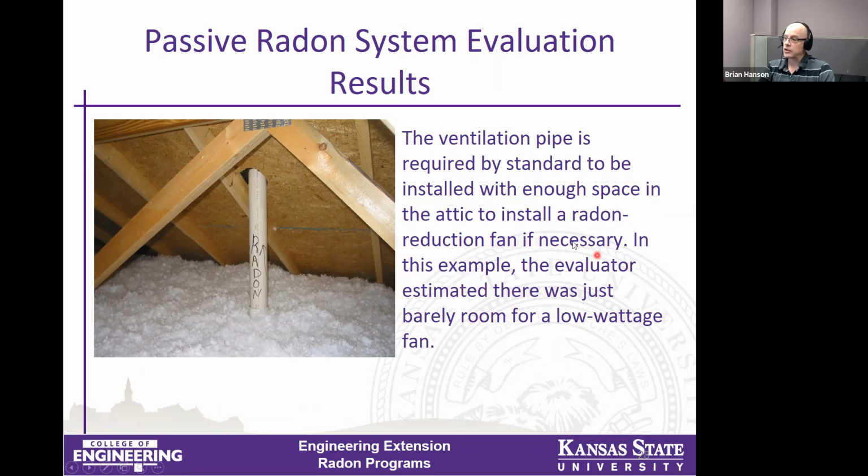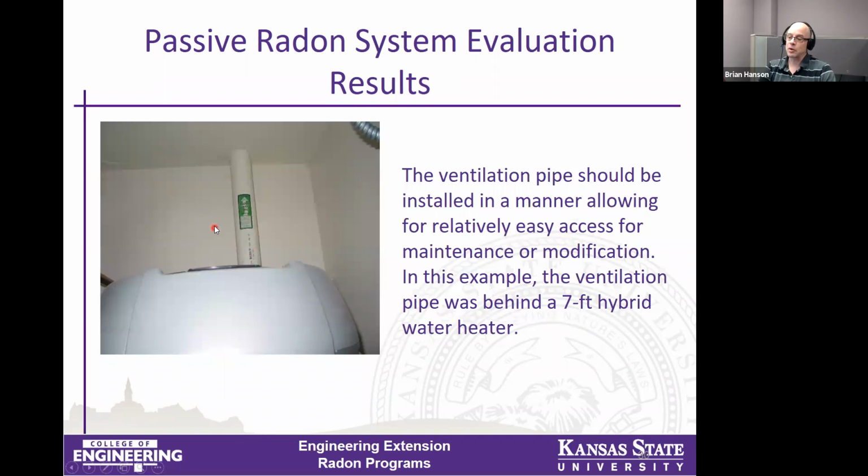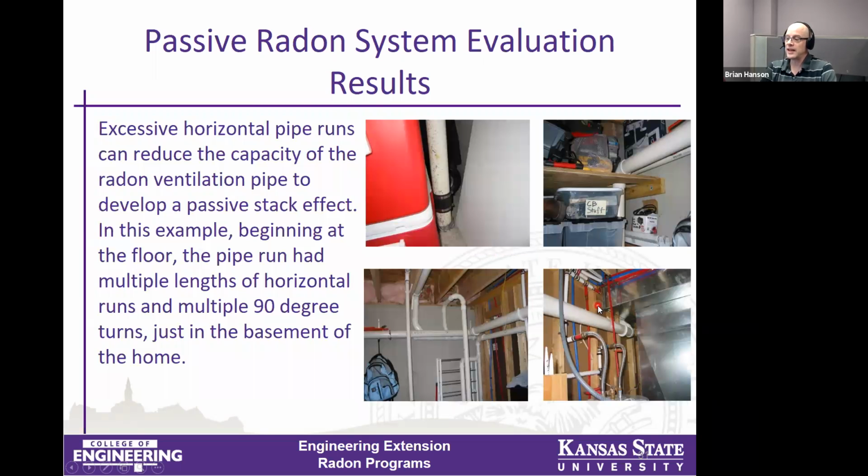Real quickly here, and I'm going to turn it over to Bruce. The ventilation pipe is required to include space. This one barely had space for a low wattage fan. This was just electrical tape to seal this sump lid off. This was an inappropriate sealing of our sump systems. This was one of our inaccessible pipes. This was actually behind an 8-foot tall hybrid water heater, so we could not evaluate the subslab connection of this particular pipe run.